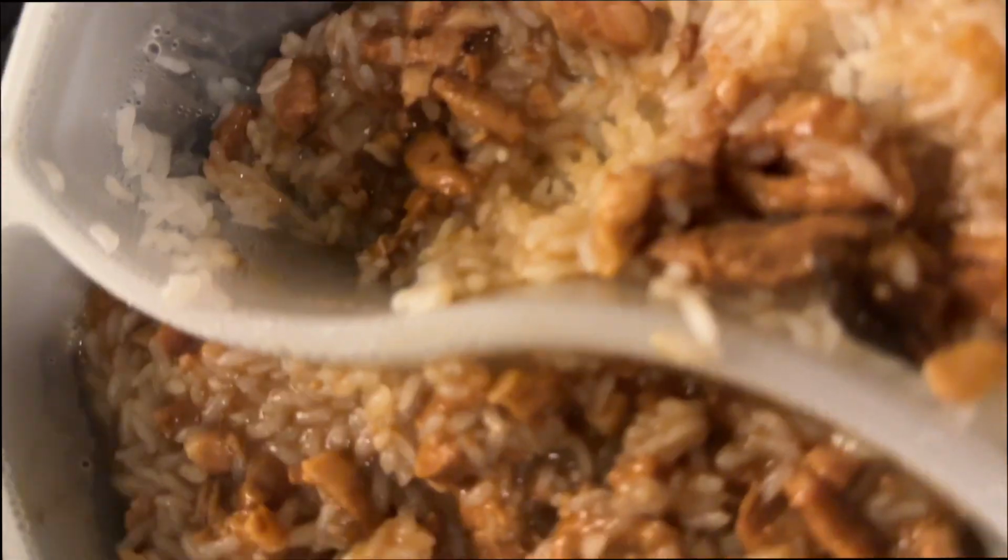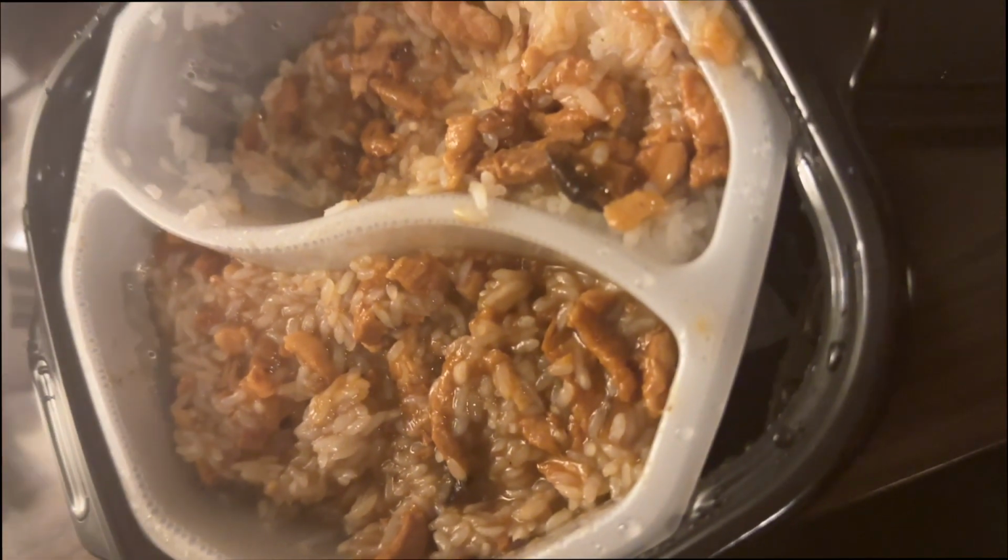It tastes like it. I mean, it's not the best, but it does taste like it. Mm. Not bad. Even the rice is not that mushy. Like, the rice just feels like it's in too much water, but it's not mushy. Hmm. Interesting. Looks very unappetizing, but it's not bad.